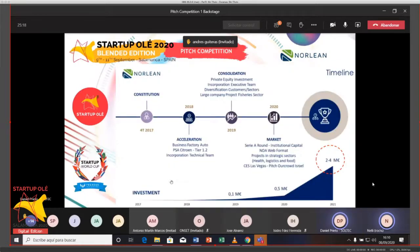And this year, in our prediction, we are going to make revenues of around 100,000 euros. And the prediction for next year is between 1.5 million and 2 million. This is in the business plan, but it depends on how the market behaves, the performance that we can get with this thing of the pandemic.